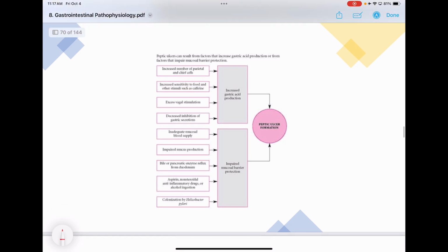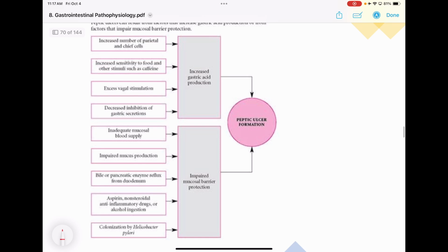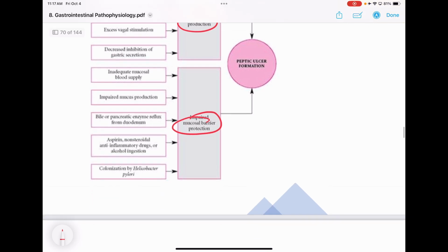And this is just a good summary slide, kind of talking about looking at your mucosal barrier protection and your acid. And those are all the things that contribute to increased acid secretion and what things contribute to a weakened defense. This is a good summary slide for that.